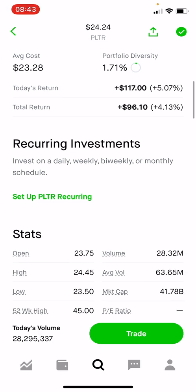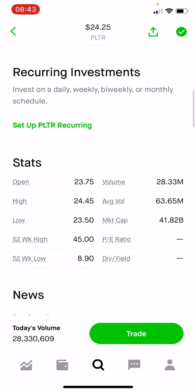So let's check the stats real quick before we go to the news. We can see the market cap is about 41.82 billion. It has a 52-week high of about $45. So if we ever get to that 52-week high, we have a long way to go. But I think this company has some really interesting news, and the fact that it works with the government a lot, we can see some really good things happening. Also, the private sector is warming up to the company because there's a lot of skepticism with this company, but I feel like people are getting over that.